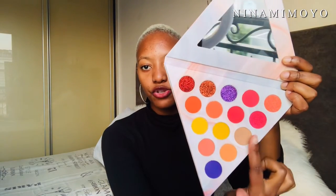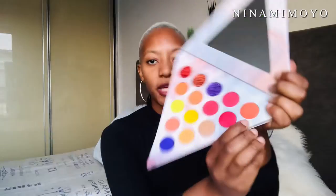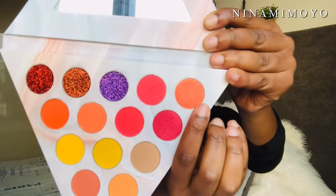I've been needing an eyeshadow palette that comes with yellows. So now I've got yellows and a mustard. And then we've also got the orange tones. We've got glitters here at the top. We've also got some neutral tones over here. Then we've also got some pinks over here and some, you know, peachish colors over here. This peachish color has a bit of a shimmery finish, so it's got a bit of shimmer in it. And then these ones are mostly glitter.